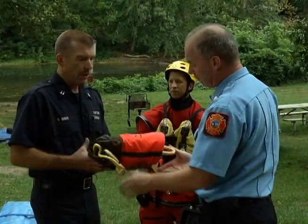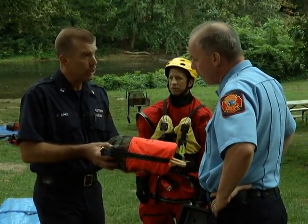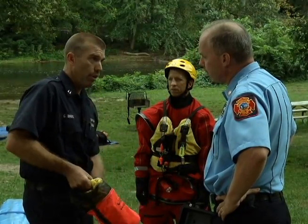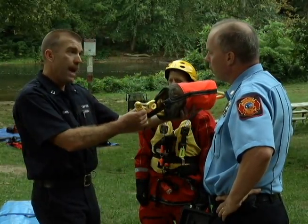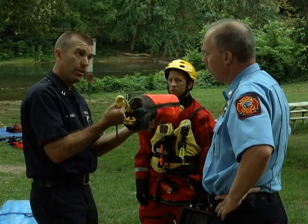All right, this is what we call a throw bag. These generally run in the 75 to 100 foot range, and it has a nice handle for us to grab a hold of. It's designed for us to be able to run alongside of a victim that may be moving or could be in a static location, and then throw the bag to them. The weight of the bag makes it a little easier to throw. The handle makes it a little easier for us to hold on to.